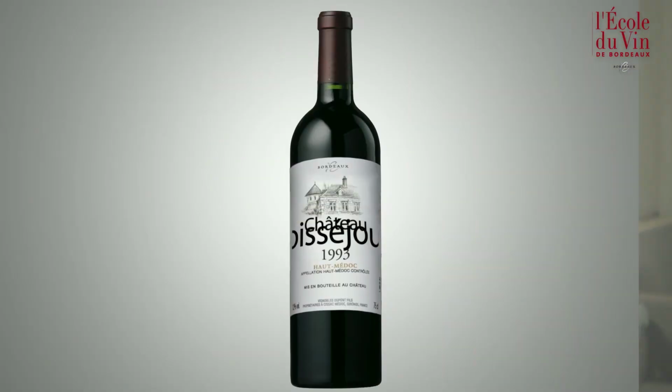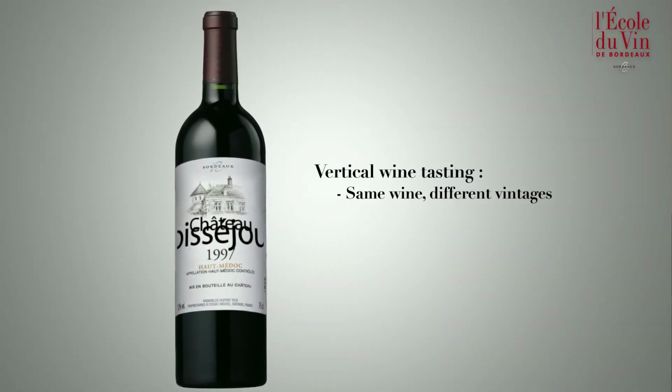So what is vertical tasting then? For a vertical tasting, we will journey through time. Here, the subject will always be the same wine taken in different vintages. A vintage is the year of harvest, so this exercise, as well as being fun, will allow us to appraise the development of the wine. We'll see how its aromas and colours are developing.